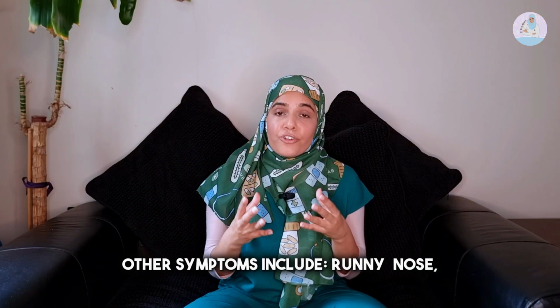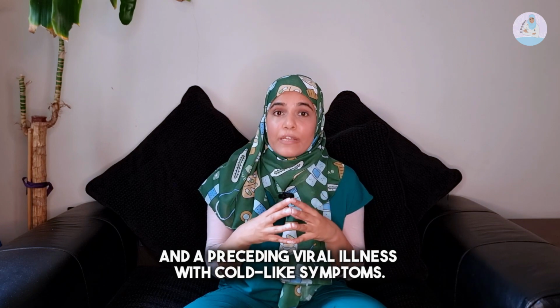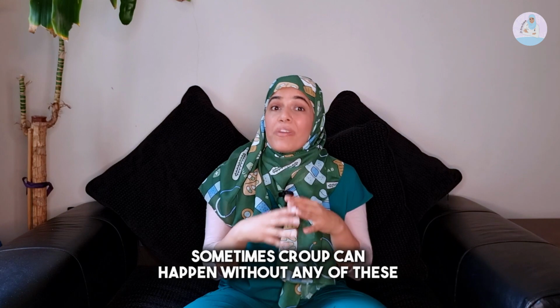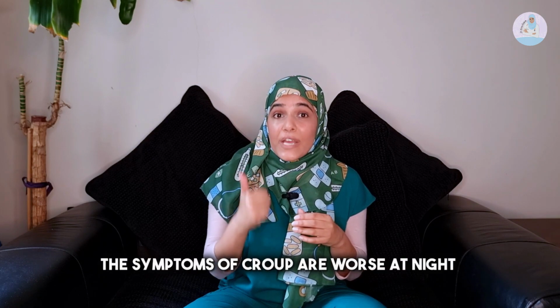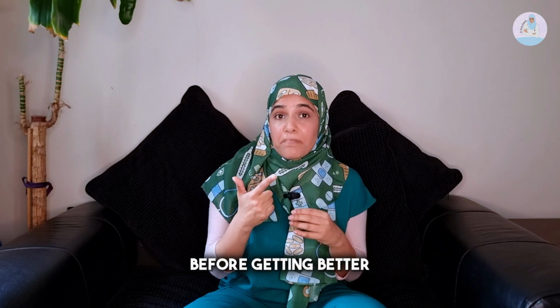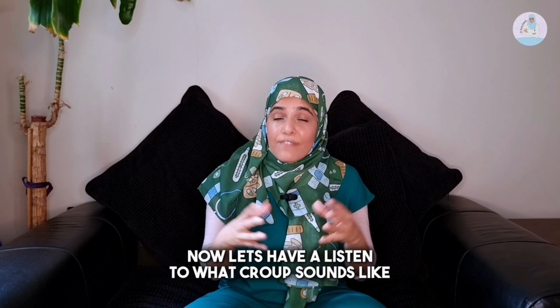Other symptoms of croup include a runny nose, sore throat, or preceding viral illness with cold-like symptoms. Sometimes croup can happen without any of these things prior to it. Now, remember, the symptoms of croup are worse at night. They usually last for about 1 to 3 days before getting better, but the cough can linger on for a few weeks. Now, let's have a listen to what croup sounds like in real children.